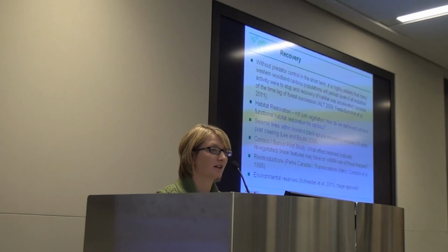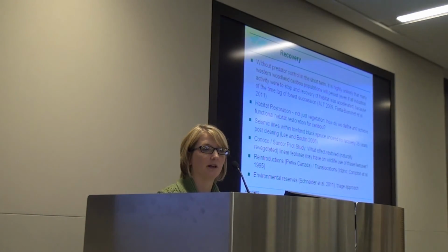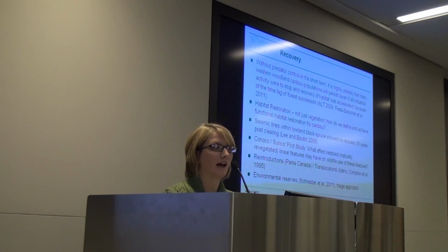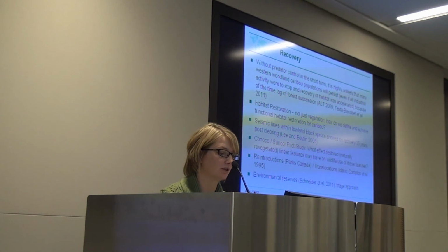There was a Conoco-Suncor pilot study that Scott referred to yesterday looking at how wildlife are using the lines. Very preliminary, but starting to look at lines with 2 meters of growth and what animals occur on there. You still have the alternate prey and predators selecting for those lines, even though there's over 20 years of natural regrowth on them. So really, what's that going to mean from a caribou perspective, and do they still have the same predation pressure?